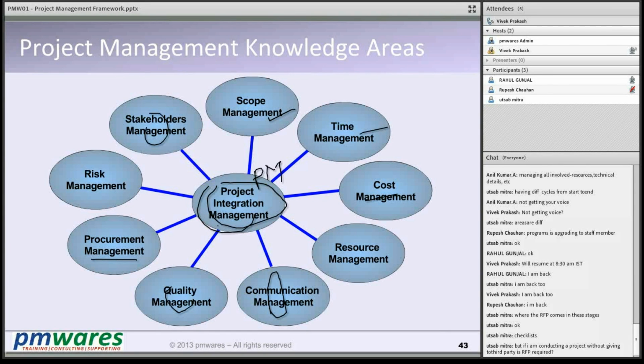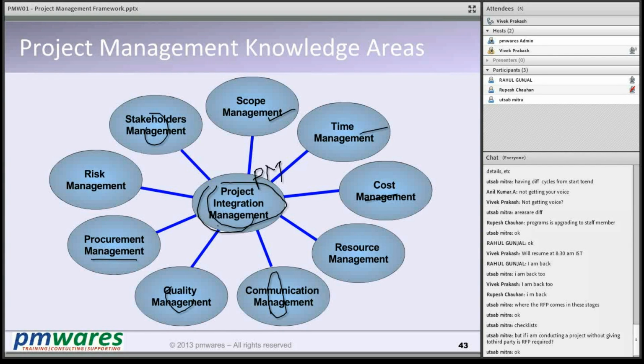Okay, Utsav is asking: if I am conducting a project without giving work to a third party, is an RFQ required? No, an RFP is not required. Most software projects do not go into procurement at all. Most software project managers do not even know what procurement is. And most non-software project managers can't do without procurement. It's almost a must for manufacturing and construction, and almost not required in software projects.